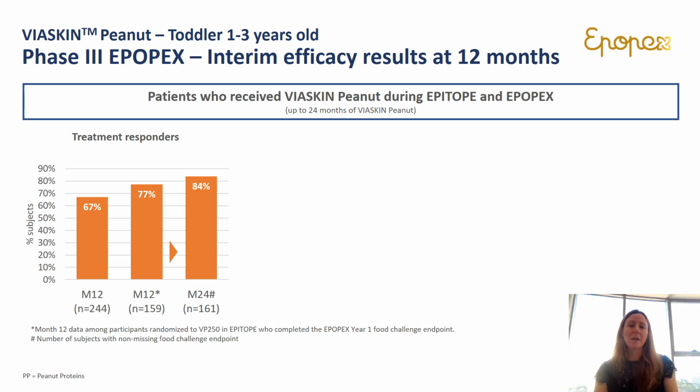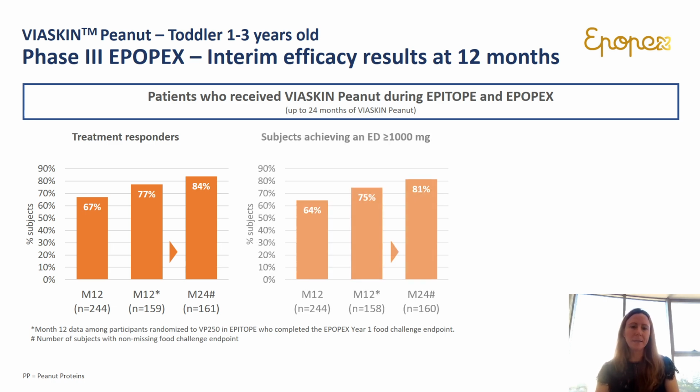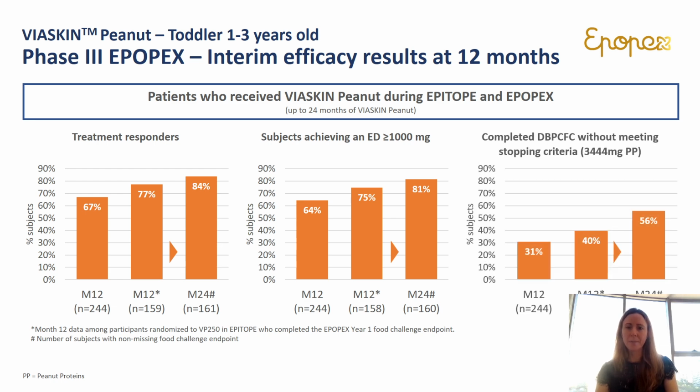And then following this, there was an open label follow-on study from Epitope, which was the Apopex study. And these were patients who received the Viaskin peanut during Epitope and then on to Apopex. And there was an up to 24-month follow-up of these participants. And you can see here that the treatment responders increased over a period of time. This was up to 84%. And then those achieving 1,000 milligrams or more eliciting dose was 81%, and those getting up to the full criteria of the double-blind placebo-controlled trial were 56%. So it's reassuring to see that these results improve over time with the duration of the patch application. And similarly, you can find the same thing for oral immunotherapy, that the amount of desensitization improves over time of doing the treatment.